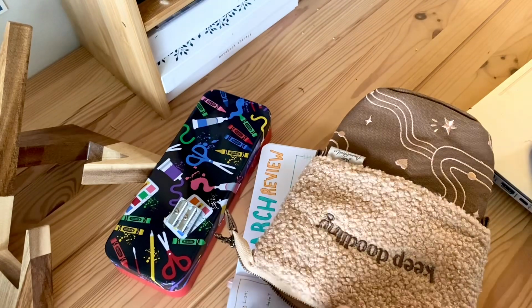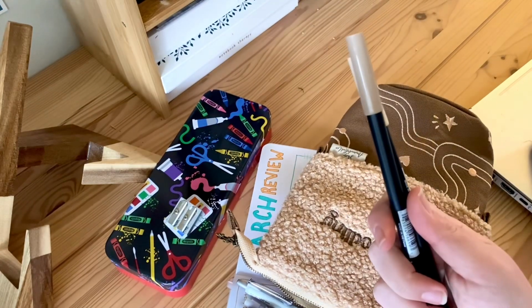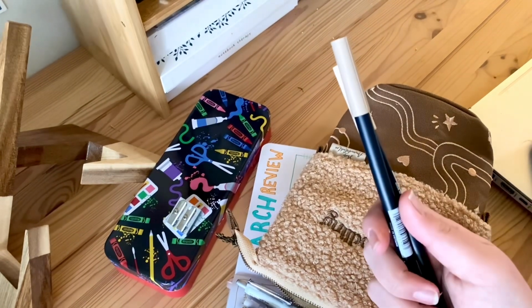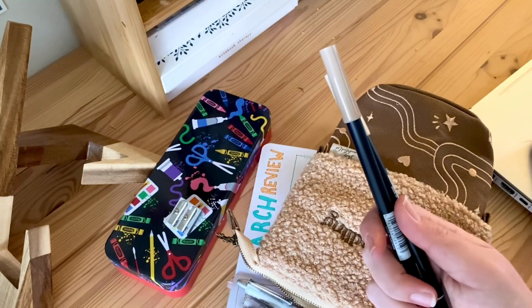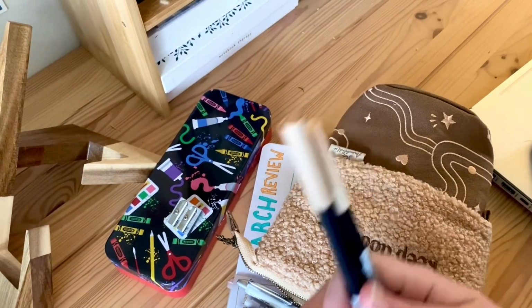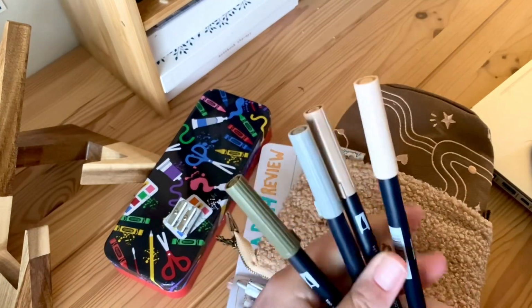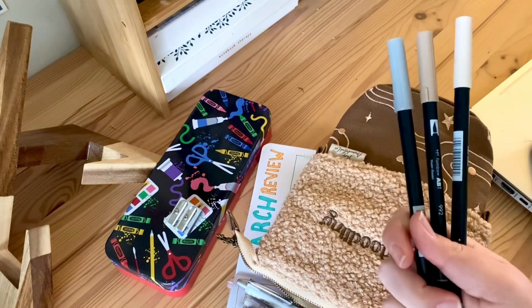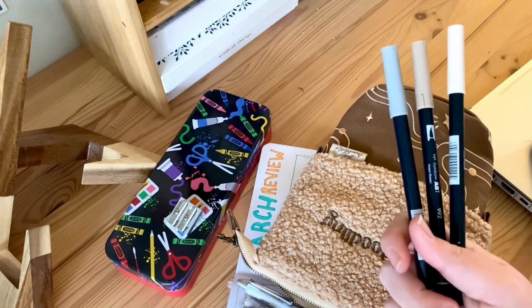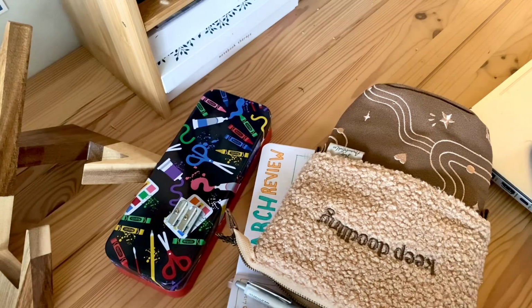I was also thinking about just bringing some neutrals, like maybe some brown Tombows and maybe some gray to add if I want to just doodle some buildings or something. I can add some shading and stuff with these, but make it kind of subtle, and that way it doesn't have to be a big thing. Or I can even do some mild liners. That could be cute.